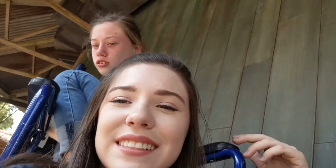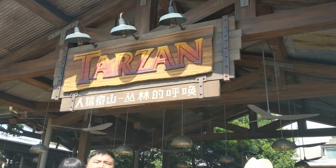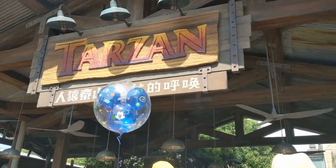But we're waiting to see Tarzan, and also if you notice that the quality is kind of different now, it's because I'm on my phone. We filled up our card on our camera and our other cards are back at our hotel. So can you say hi? So we're about to go into the Tarzan show. Apparently it's kind of like the Festival of the Lion King.